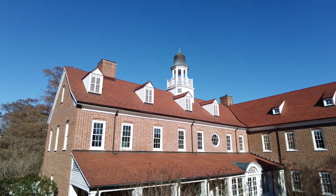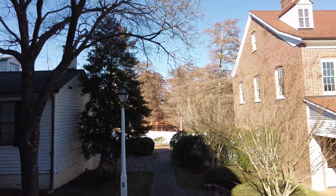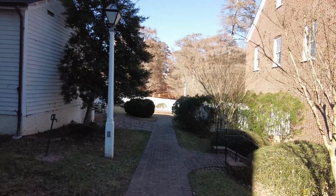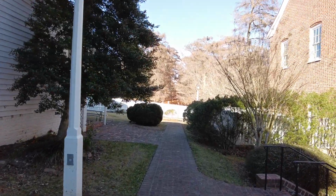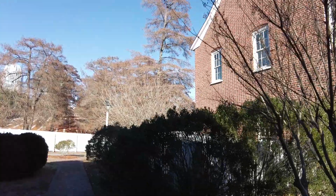Lovely architecture. Screen porch. Okay, I don't know if I'm nosing around in somebody's backyard or not, but I'm going down this walk. I think it connects to the cemetery. It's nice and quiet in here. You never know that you're almost downtown in Winston-Salem.